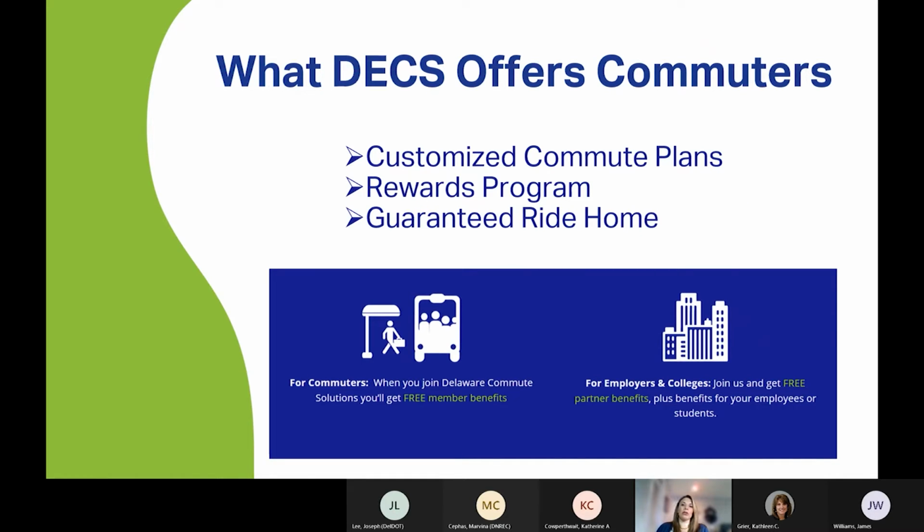So what does Delaware Commute Solutions offer to you, the commuter? So 3 things are customized commute plans, which we're going to review today, our rewards program where you can record your clean commute, you earn points, and then you could choose from almost 500 rewards that we have, and a guaranteed ride home, which is when you clean commute to work or school, whether it's carpool, transit, van pool, biking, walking, and if for some reason you can't get back that same way, you could call an Uber, Lyft, taxi, whatever your preference is, and we will reimburse you up to 5 times a year for that ride home.